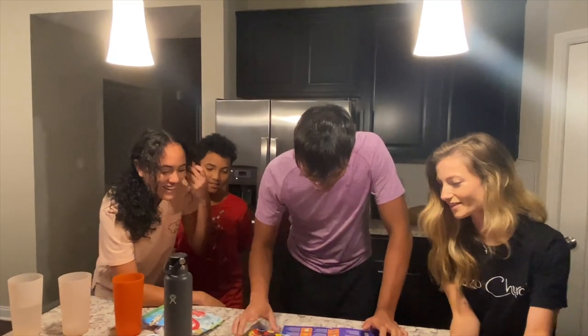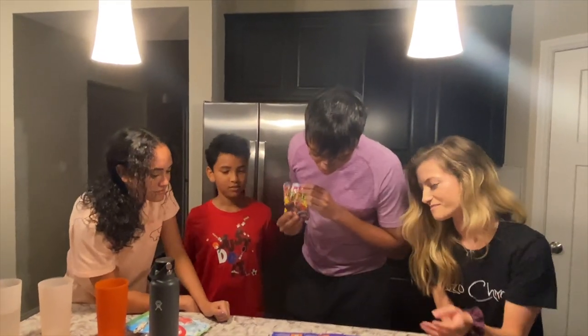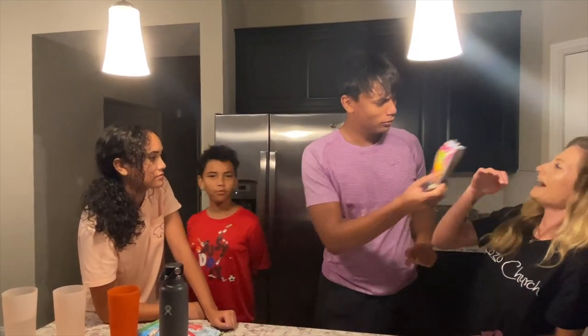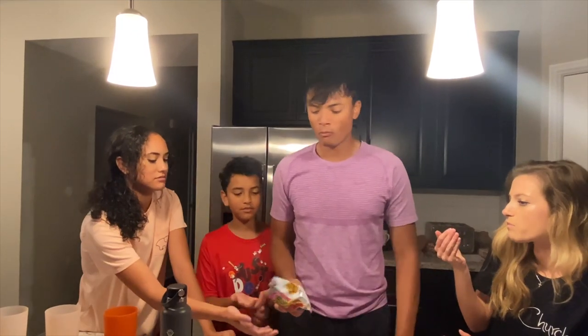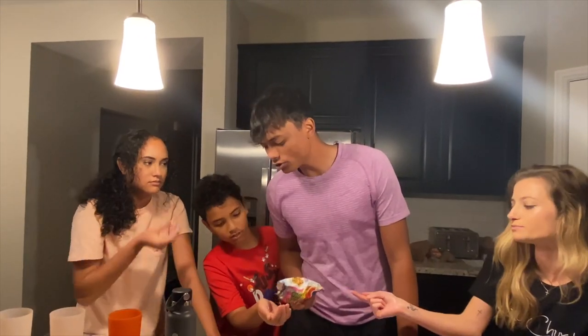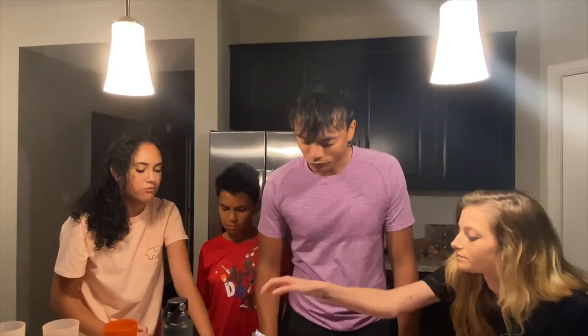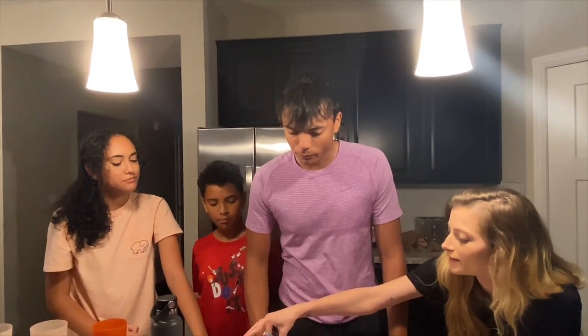Forget popcorn, this is your new must-eat light snack of your favorite anime movie. It smells like corn. Barbecue. Good. It's a barbecue cheese puff. I like that. It's like a Cheeto with barbecue sauce. That is good. I like it a lot.